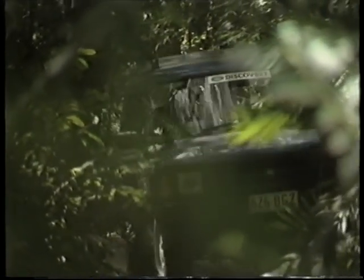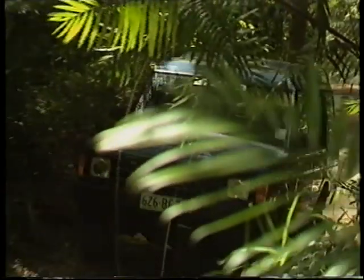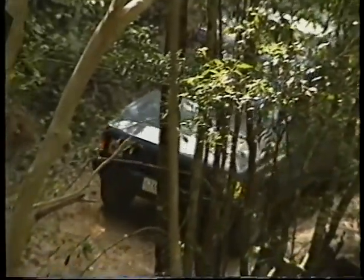Driving in the mountains can be the most demanding, exciting and dangerous place a four-wheeler can venture. Narrow, slippery tracks, often deeply rutted or washed out, combined with steep hills, make any outing an adventure.